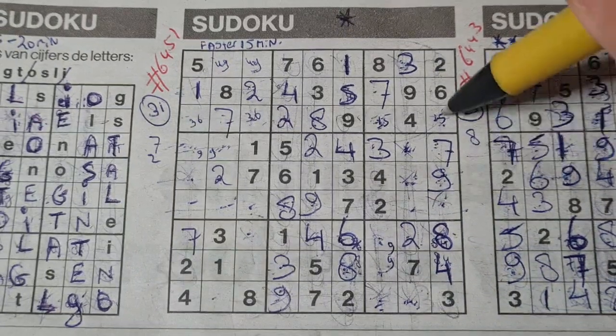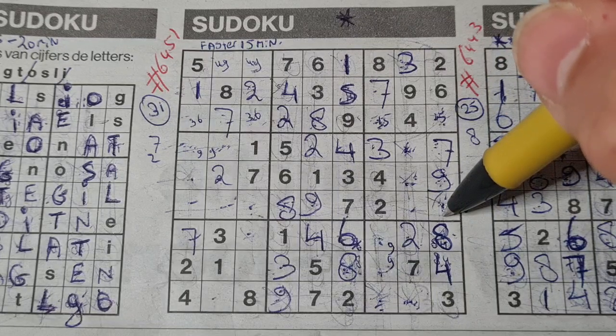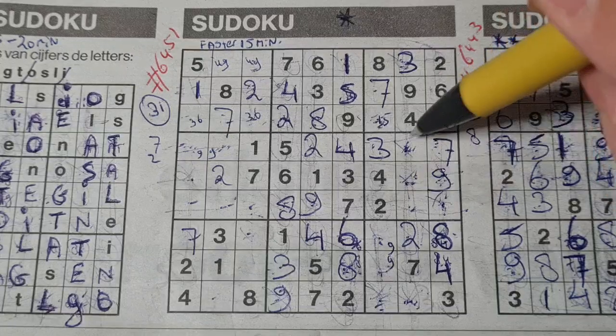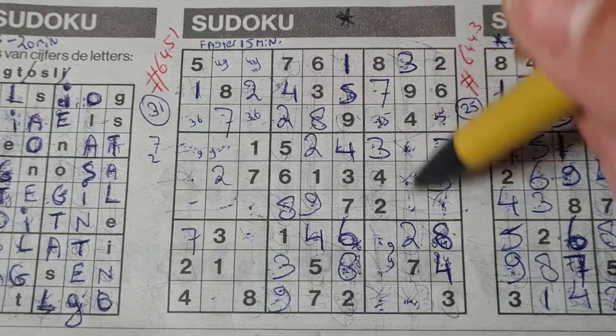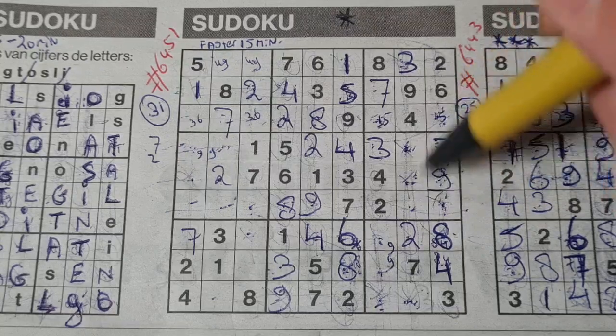About here, 2 missing numbers, the 1 and the 5. 1, 5, 8 and a 6. 8 and a 6 will be here.